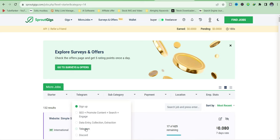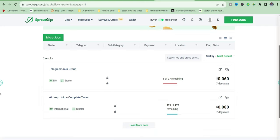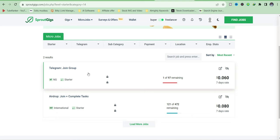Let me try to check on this Telegram one, and let's see if there's any available offer. There's an available offer for just two. One of 97 remaining. So just one remains to complete this task, so you can just join. You can also see another one, which is airdrop. You just click on that tag, and you're going to see details on how you can actually complete it.